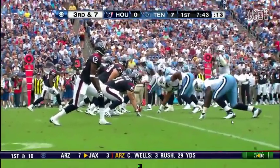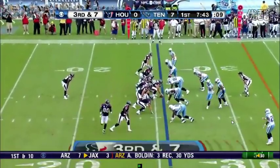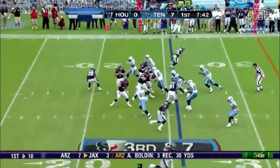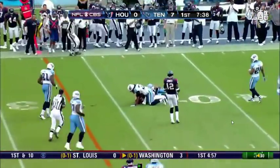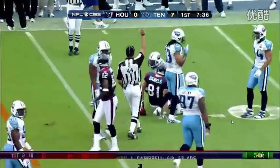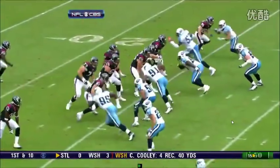3rd down, 7 at the 26. They need to go to the 33 for a first down. Slayton, the single setback. Schaub under pressure. Over the middle, and it's caught. First down. Owen Daniels, the tight end, on 3rd and 7, picks up 10. David Thornton with the tackle. And Daniels, nice looking run after the catch.